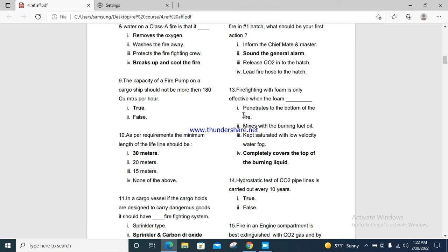Number 13: firefighting with foam is only effective when the foam completely covers the top of the burning liquid. When you are applying foam, it will be effective when you completely cover the top of the burning liquid. So if you have a fire in liquid, like in an oil tanker or chemical tanker, your best action is to put your foam fire extinguishers directly on top so that it will cover the top of the burning liquid.